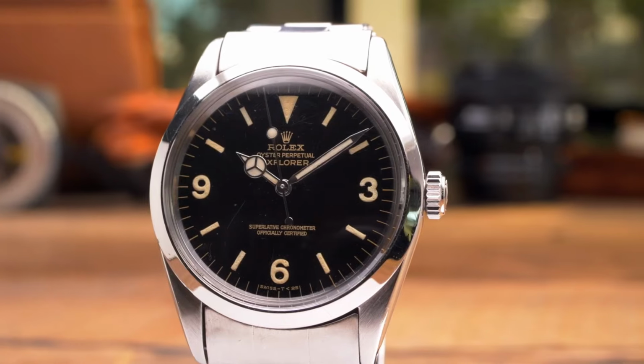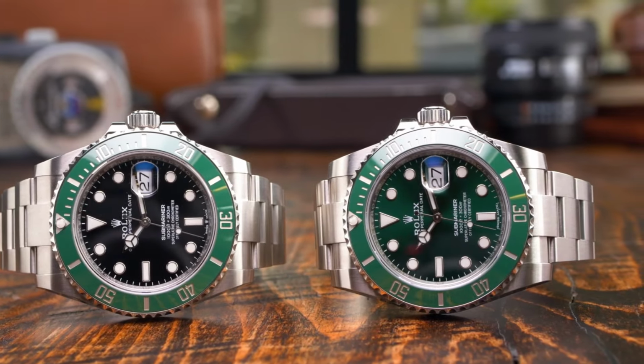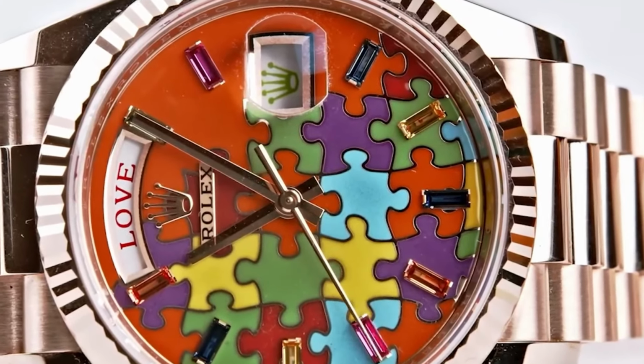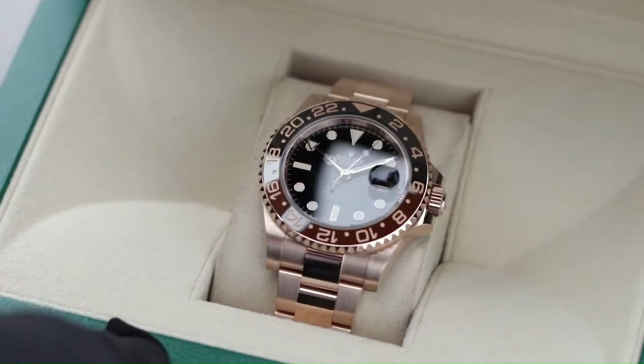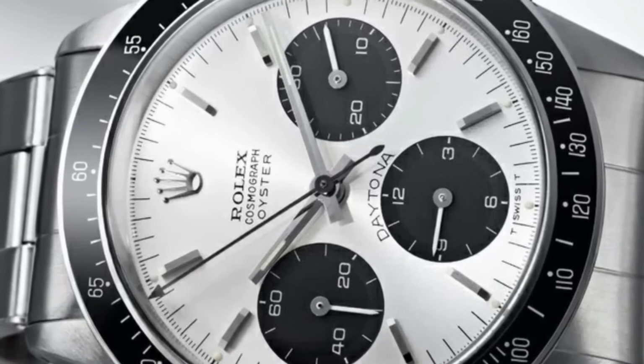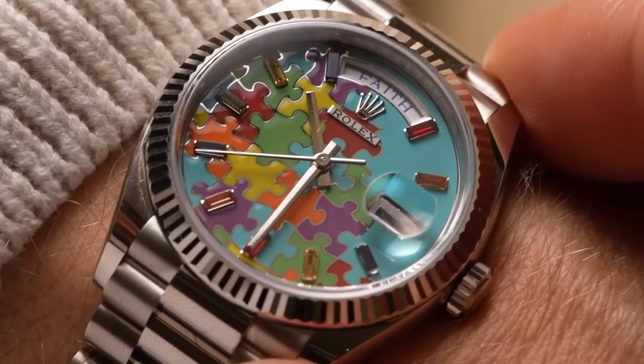Let us say they propose an Explorer 2 and a Submariner, excluding the Day-Date model for now. They will inform you upfront that they do not have the specific watches you have mentioned. This could be true, but often it is a tactic as they might have the watches in stock but prefer not to disclose this information. Alternatively, they might genuinely not know when they will receive new allocations from Rolex.